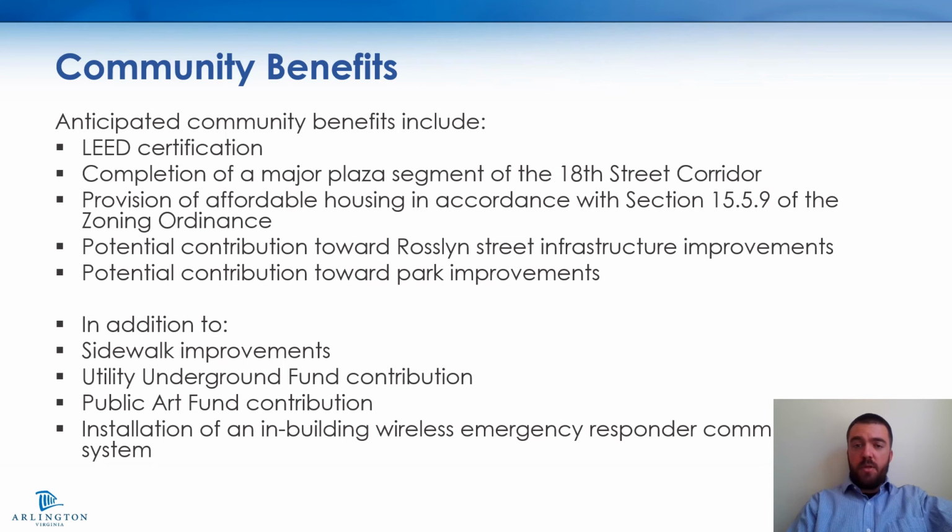So we are currently negotiating a community benefits package with the developer that addresses the goals of the Roslyn sector plan. We expect the benefits associated with additional density will include LEED certification and delivery of a public plaza that completes a major segment of the 18th Street corridor. And we also anticipate additional benefits such as the provision of on-site affordable housing units and potential contributions for street infrastructure and or public park improvements. These benefits are in addition to standard site plan amenities such as sidewalk improvements, utility underground fund contribution, public art fund contribution, and installation of an in-building wireless emergency responder communication system in the proposed buildings.